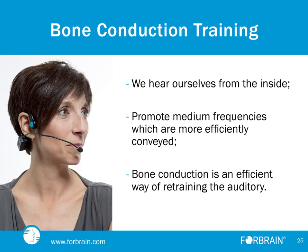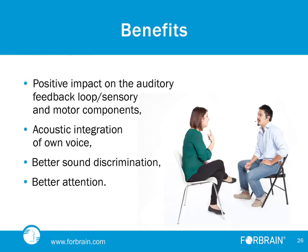To recap, we hear ourselves via bone conduction. By promoting the medium frequencies that are processed more efficiently, and by varying frequencies to increase attention, bone conduction retrains the auditory process. To recap, the benefits are positive impact on the auditory feedback loop, better acoustic integration of one's own voice, and improved attention and memory.